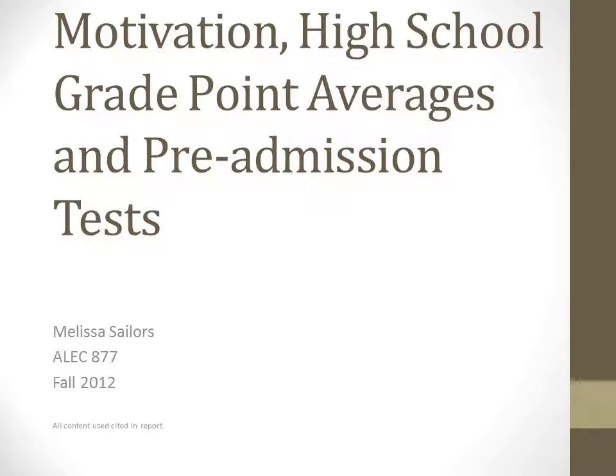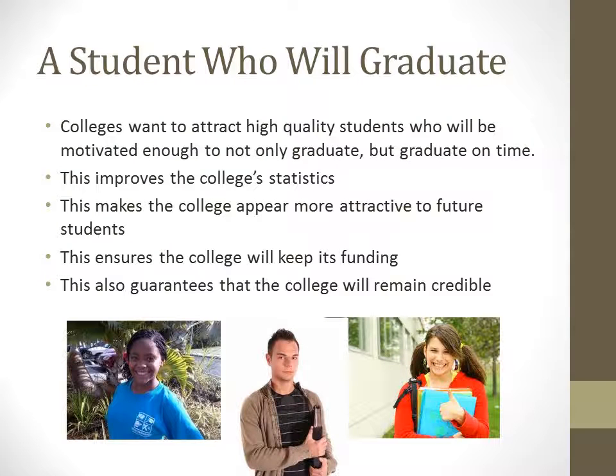Motivation, high school grade point averages, and pre-admission tests. All colleges want to attract the most highly qualified students that they possibly can. These are students who will be motivated enough not only to graduate, but to graduate on time. Graduating on time means graduating in 4 years, but no more than 6 years.